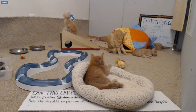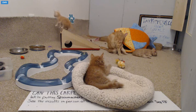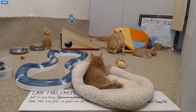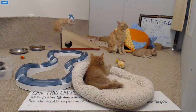So this whole enclosure system came about as a way to isolate them and a way for me to be able to disinfect, but once they got here, they weren't really symptomatic, so at that point I didn't need to do all of the isolation stuff. And so this has sort of been an evolving situation. But yeah, I don't think it was calici, but we don't know for sure.